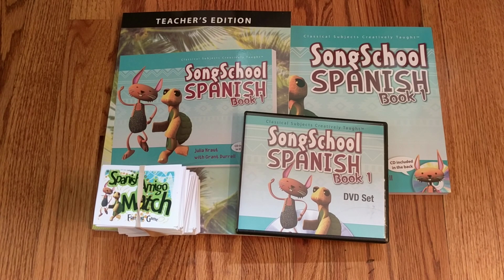This right here is a kindergarten through about third grade level Spanish program. It is the first program, I believe, in a set of two. So there's a Song School Spanish 2, and then they do also have some middle school options as well.